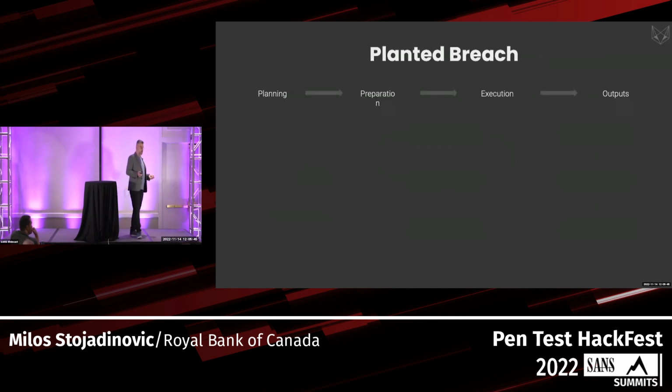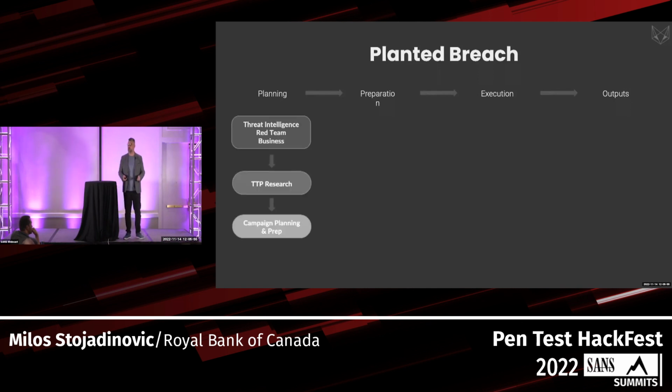The last one that we might have here that's quite interesting is this notion of a planted breach. So instead of going ahead and saying, here's what we're going to run, the red team goes and seeds a breach inside of the environment.